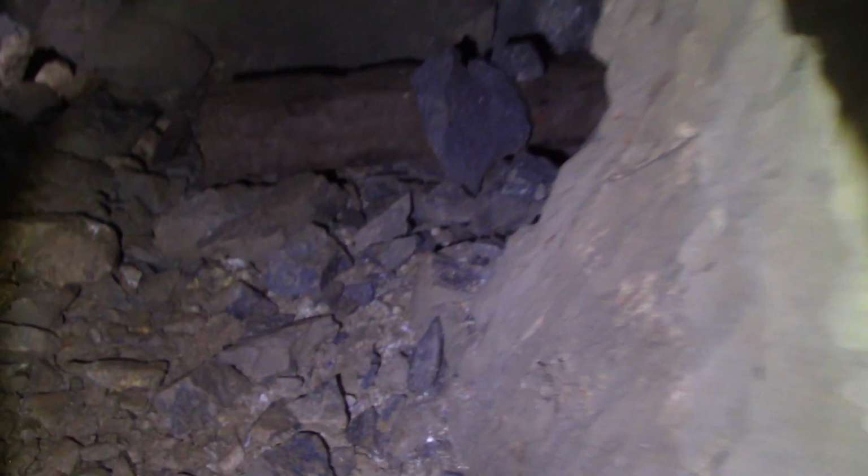They're gonna start following that vein right there. Yeah, the face is right about here, just around the corner. Nothing really special. That's pretty cool. It's a big old timber piece. That's where they were gonna go next. Their track goes right there.